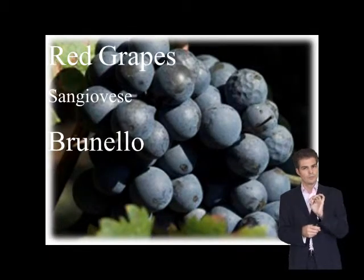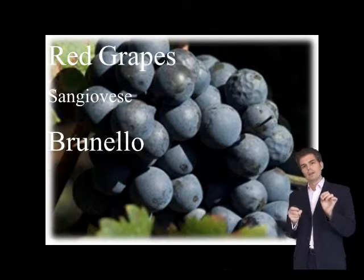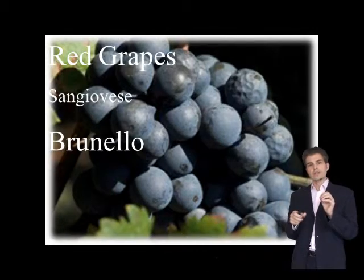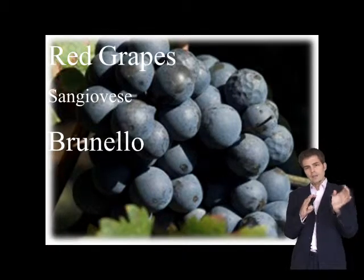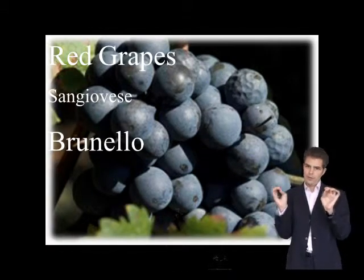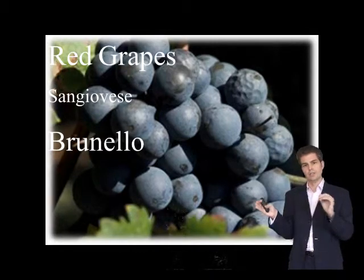Now, what about Brunello? Brunello is Chianti, but in a fancier context. Brunello, as I mentioned, stands for little brown one. Here, this is a clone of the Sangiovese grape that was originally grown around Montalcino. So the longer name for the wine is Brunello di Montalcino, Brunello from Montalcino.